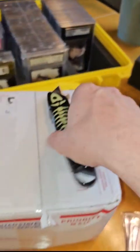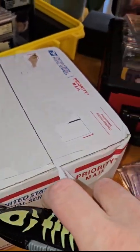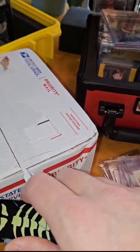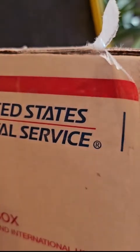But we're going to open this up right now, okay? It is going to have an unveiling of something almost just as exciting as this 101. It is a 2005 Apprentice. Okay, it came back a 7, but that is not what's amazing about it. So here we go.